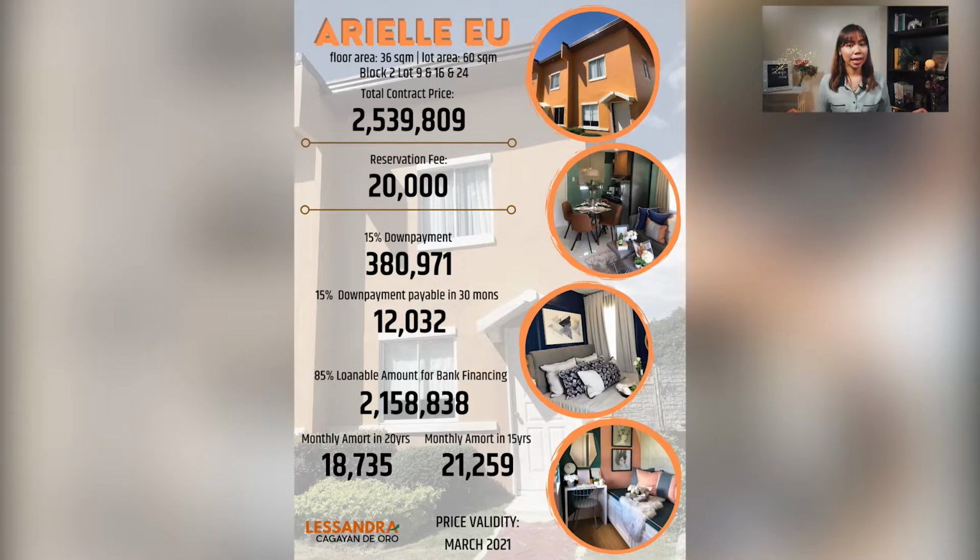So that means you will have a bigger lot area. For end units, it has a lot area of 60 square meters, but the floor is just the same because the interior layout will all be the same. It's just that the end units have a bigger lot area, bigger by 20 square meters. So again, the lot area of end units is 60 and the floor is the same at 36, and it's at 2.5. For the down payment or equity, it will be 12,000 per month for 30 months, and for the bank about 18,000 per month for 20 years.